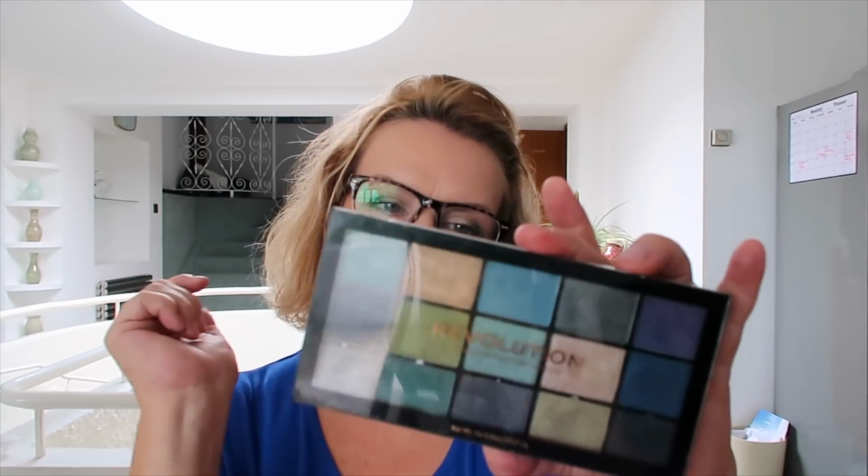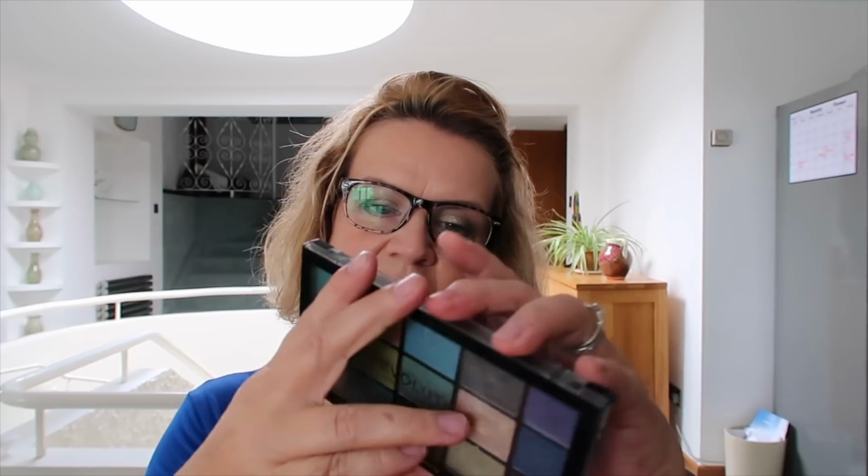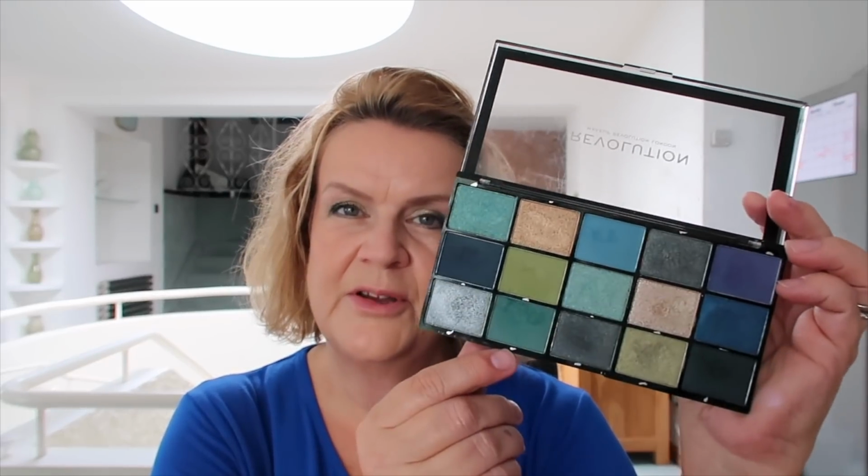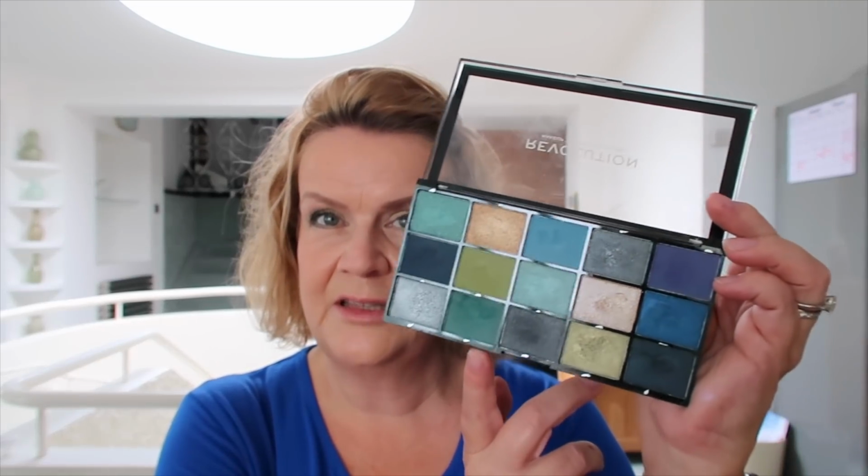Down to the last three, and third from the last is this one. It's Makeup Revolution. There had to be a Makeup Revolution palette in there, didn't there? And this is the Reloaded palette in the shade Deep Dive. I was wanting some colourful eyeshadows. This was my very first purchase during the first lockdown. I went on the Revolution site and bought 3 eyeshadow palettes, I think it was, and I wanted blues and greens, and this just fitted the bill perfectly.